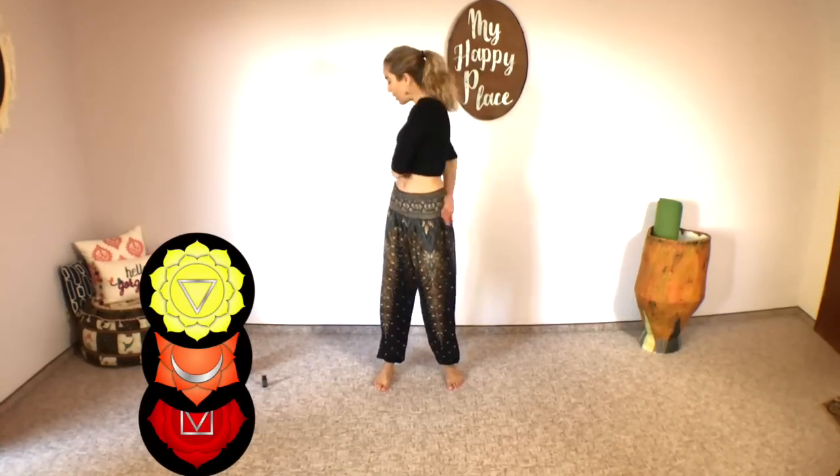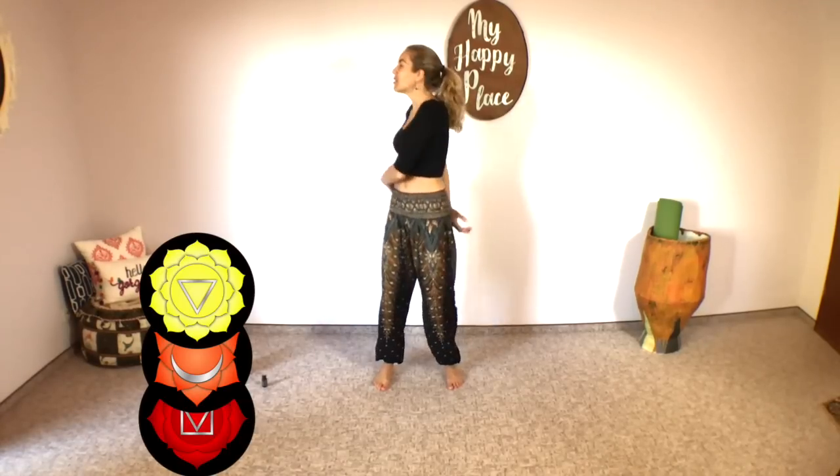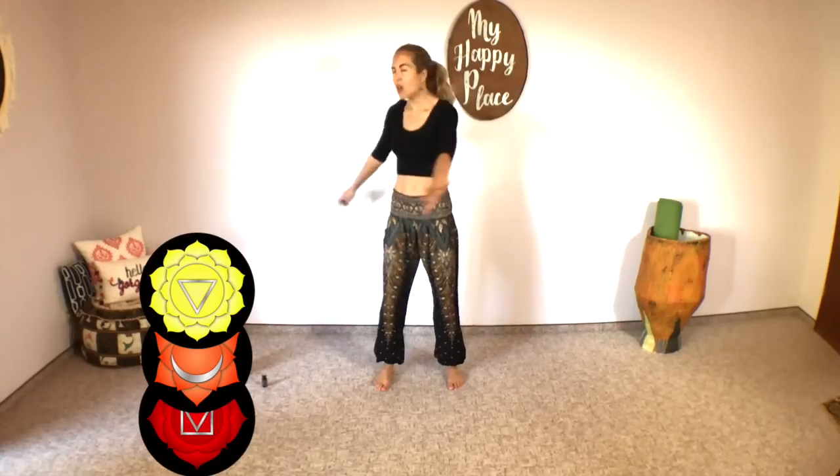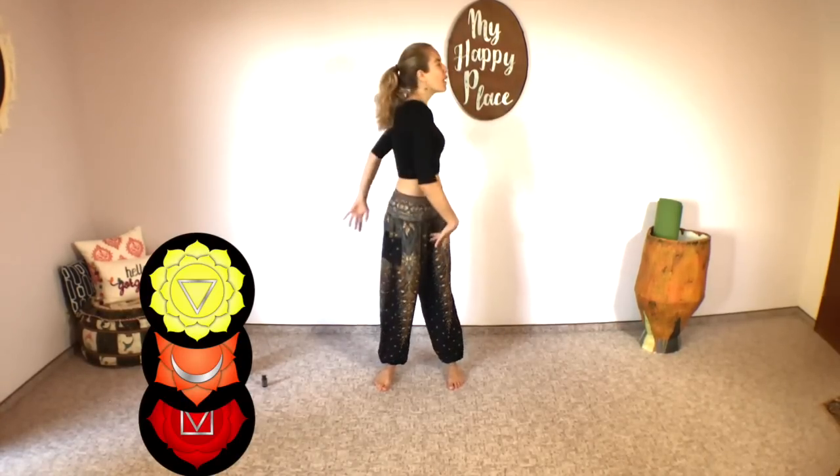Let your arms flop if that feels okay to you. Your knees can be soft, but move from your center and keep breathing. The color is yellow. Think again about what we have lit up. Our red, our orange, and our yellow.